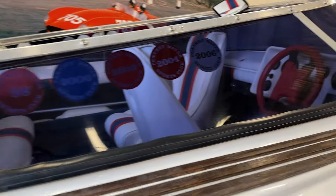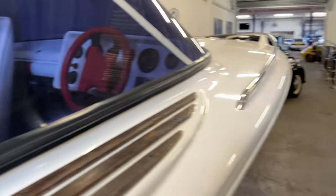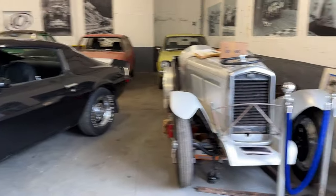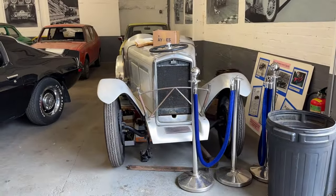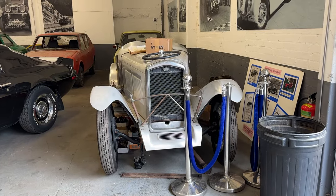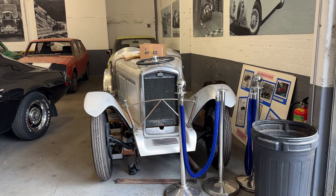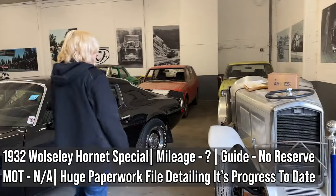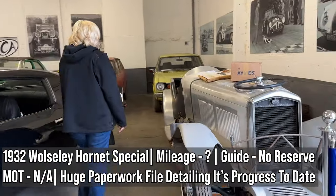That needs to be used. I love it. I wonder how much the guide is for that, actually, because I have no idea. That would be pretty cool. We haven't done any research, and I have no idea looking at that. I'll tell you what it is. Go on, then. Your moment of glory. My moment of glory. I don't have many, so I ought to. It's a Wolseley Hornet special. Ah, it's a Hornet, as our son says.